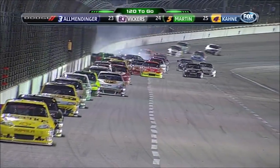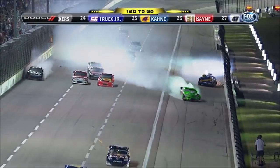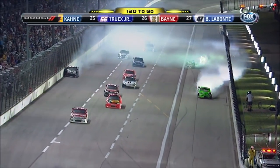Oh, trouble on the back, guys. See cars going around. 3 cars around, mid-stretch. Truex wrecked. Mark Martin wrecked. Regan Smith in the outside wall. Caution at lap 215.